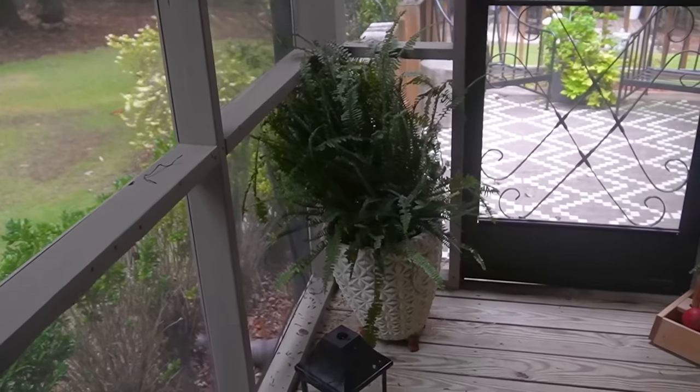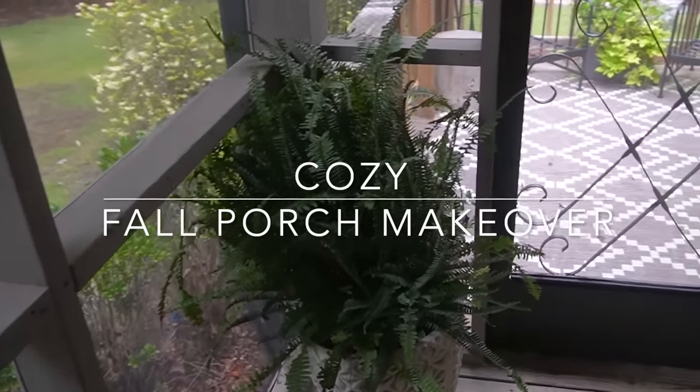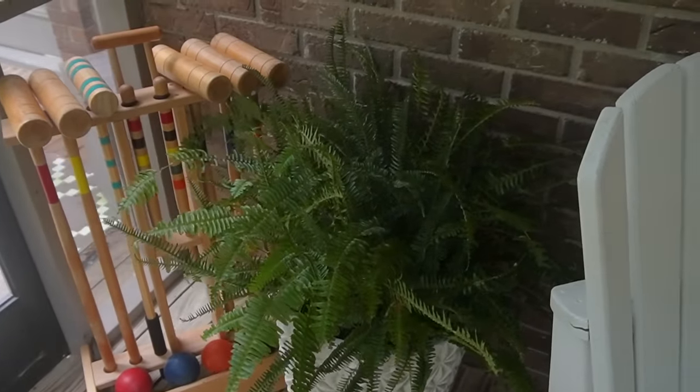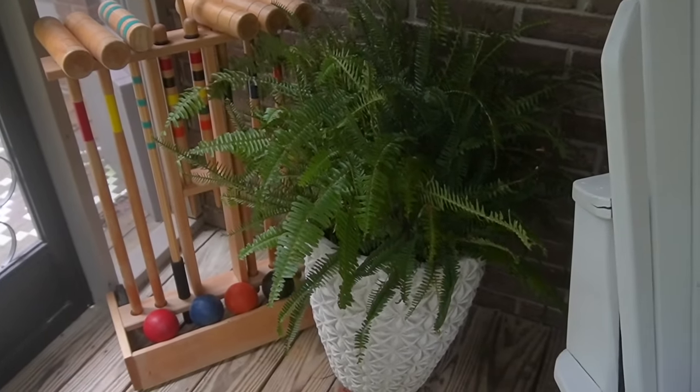We received a visit from Hurricane Idalia this week, and our forecast was for 4 to 6 inches of rain with strong winds. So to be on the safe side, I moved our ferns onto the screen porch to protect them from the high winds and all the rain.